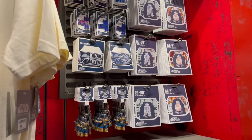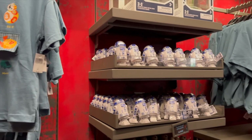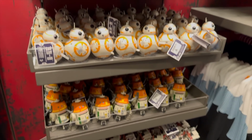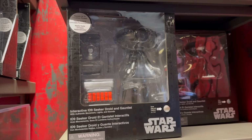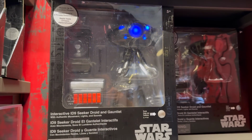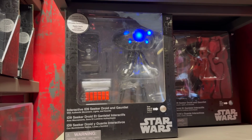And again, just their typical things here at the Droid Depot. There doesn't look to be any new of these windable droids. I mean, I guess you don't really need anything when you have Chopper, right? It looks like we have an interactive ID9 Seeker Droid and Gauntlet. So let's click it. Looks like it lights up. It's pretty neat.